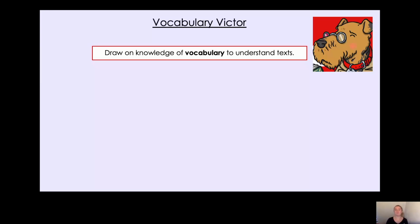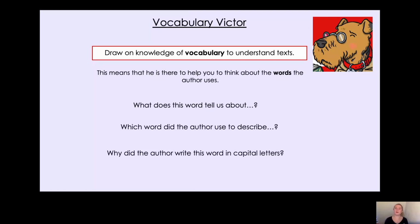So like I said, we're going to be using vocabulary and phrases to help us understand the small extract that we've just read of Fantastic Mr. Fox. This means that he helps you to think about the words the author uses and why he uses them. Some questions that Vocabulary Victor might ask us are, what does this word tell us about a character? What does this word tell us about a place? He could also ask, which word did the author use to describe? If we're looking for a word to describe, we'll be looking for an adjective, won't we?